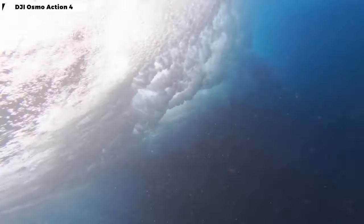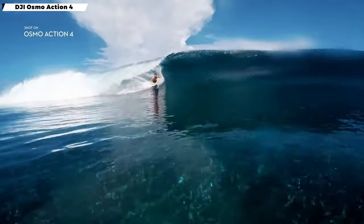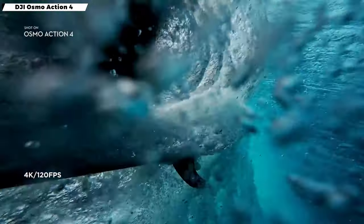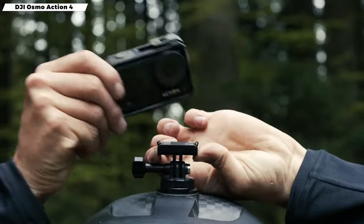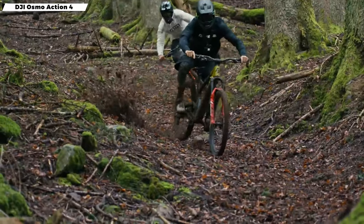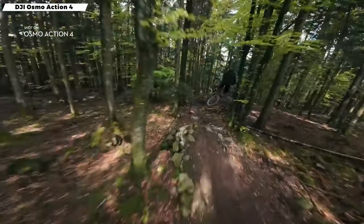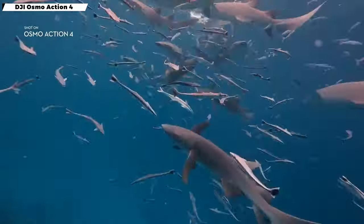While the stabilization doesn't quite reach GoPro's level, it's still highly effective, delivering smooth, shake-free video thanks to the Rocksteady 3.0 algorithm. One of the biggest highlights is the impressive battery life, allowing you to record for up to 160 minutes without worry. The Osmo Action 4 also caters to mobile-first creators with a dedicated vertical shooting mode and Horizon Steady feature to keep your footage level. Capture stunning time lapses or slow down the action with dedicated modes, and control the camera hands-free with voice commands.